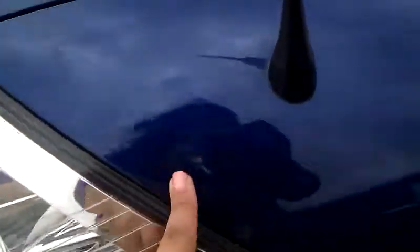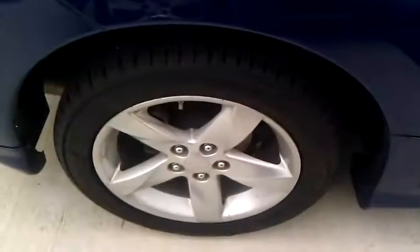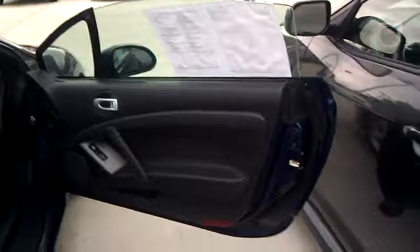It's leather interior. That's just dirt. Decal is also on the side. Well taken care of. It doesn't have any major scratches or anything on the upholstery.